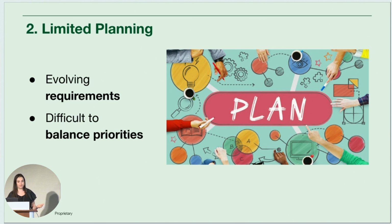Next challenge: limited planning. When you move fast, you don't have much time for planning. It leads to evolving requirements, evolving requests, and difficulty balancing priorities. But without a concrete plan, alignment across multiple teams becomes hard to achieve. Even in rapid development, defining minimum required documentation, for example a design document, is crucial.